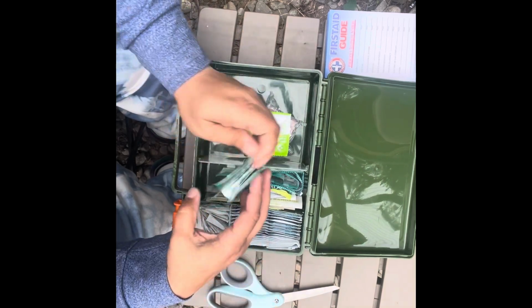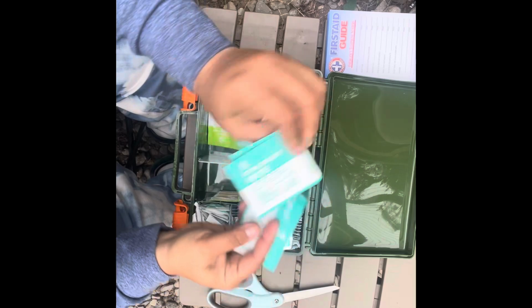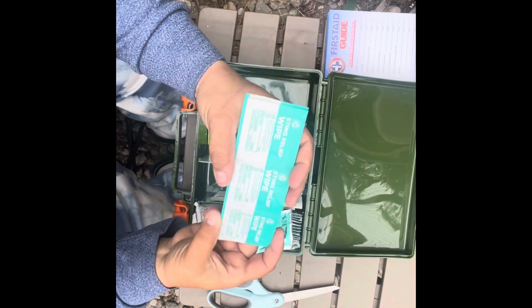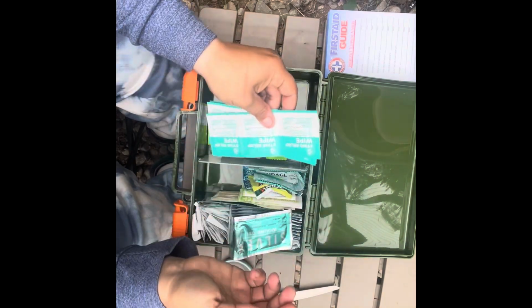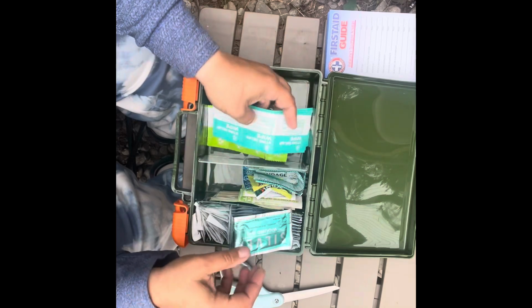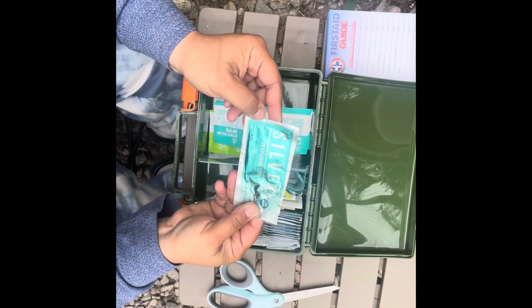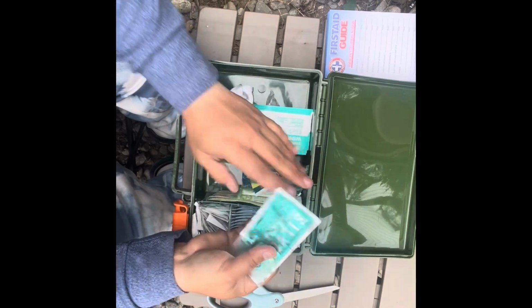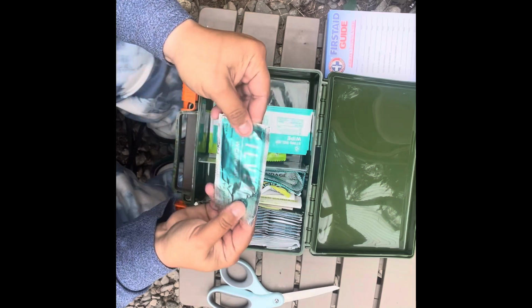All right, let's see. What are these? Oh, not that. That's something else. Let's see. We got, oh, these are sting relief. So I guess if you get stung by a bee or a hornet or something, that's what those are. I've never used those before, but I would try them. And then this, oh, this is that Silvex wound gel. So this is good. I wish there was more than one of these in here, but at least there's one. But I can always add some other stuff to this too. So there's a little package of that.